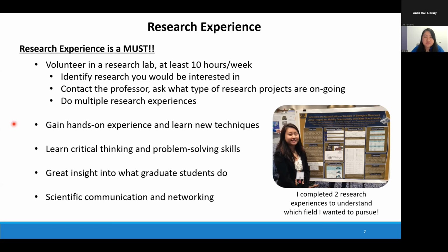And what are the benefits of those research experiences? You gain hands-on experience and learn new techniques. This will give you a competitive edge. You get to learn critical thinking and problem-solving skills. It's great insight into what graduate students do. Most times when you're an undergraduate researcher, you'll be paired up with a graduate student.